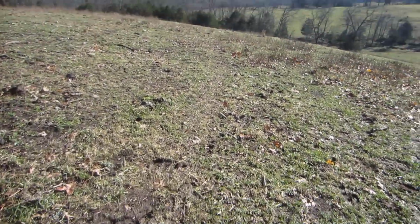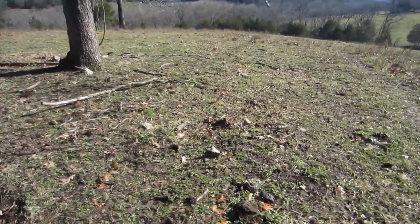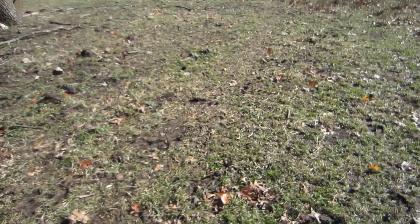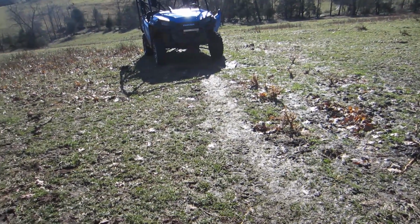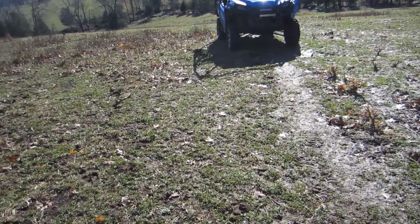If you look right here, you can see there's a little bit of cattle path right there, and right here. I'll just try to keep them the best I can. The cows are going to get into them sometimes, but I try to keep them out of the main cattle paths and the main farm road, so when the farmer's feeding hay and stuff, I don't get my trap run over or something like that.